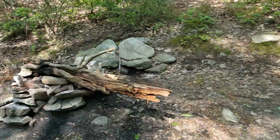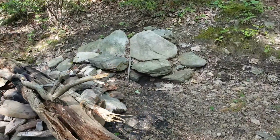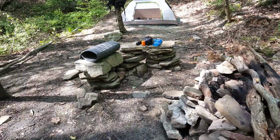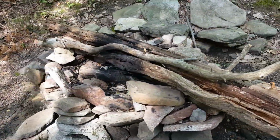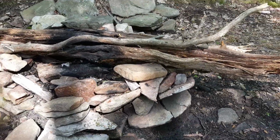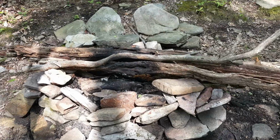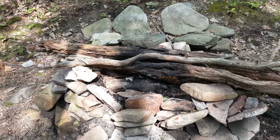So this campsite's got some chairs that people have made out of stones here. Got them stacked up. Got them over here. Got a nice fire pit. They got some firewood here. I'll try to process that down a little bit so I can use it tonight. Maybe make a small fire.